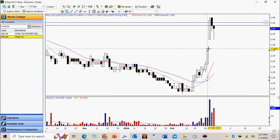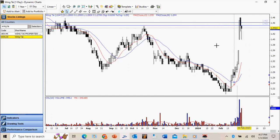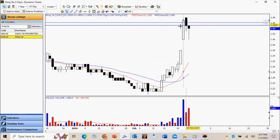Very nice, very huge gap here, followed by this pullback. Usually this run itself will need some time to digest and coincides with this resistance. We like to look for pullback here, and at this point in time we have a contraction setup. Bar high is 148.